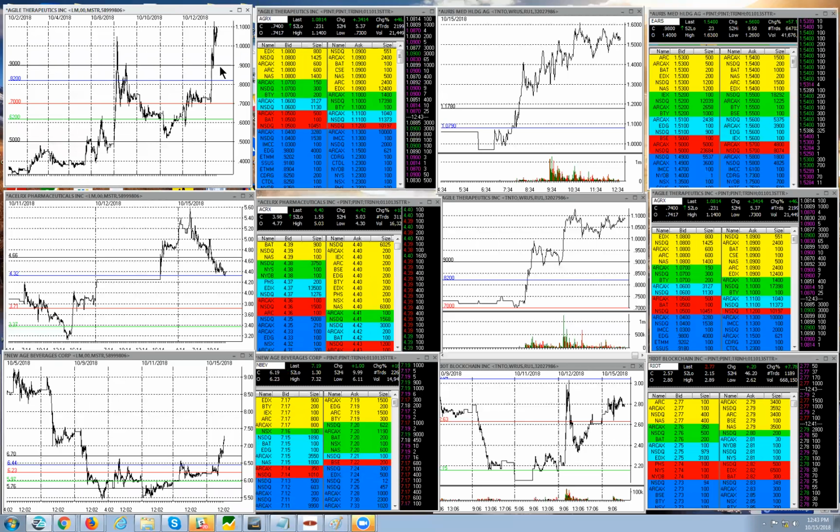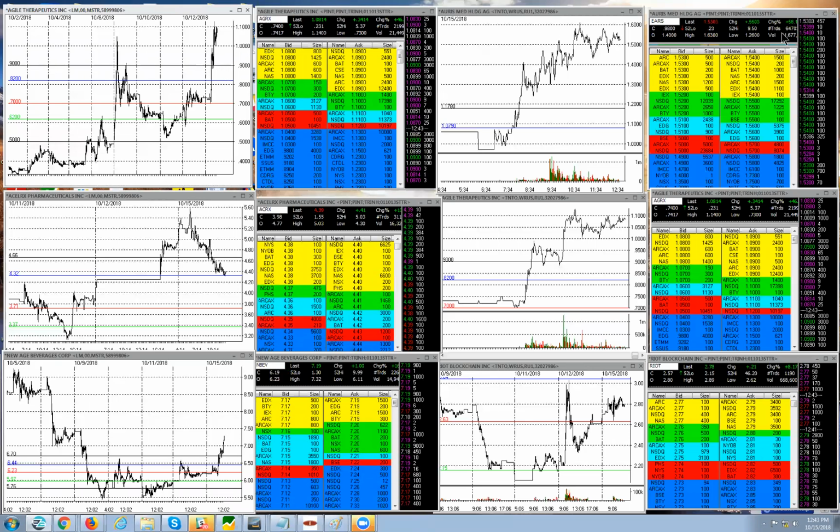This is because of the zombie, because the float rotated, 21 million shares, 41 million. Perfect candidate at the 10:30 time frame for the zombie.